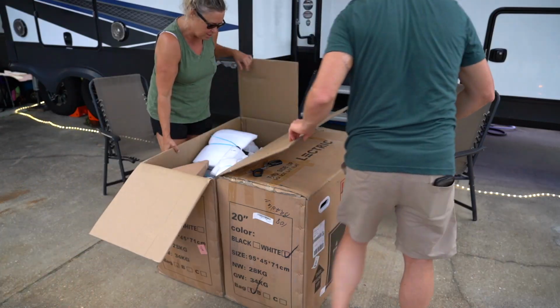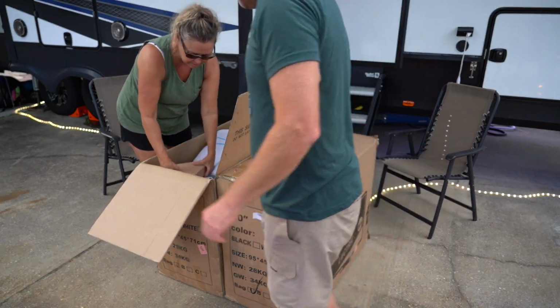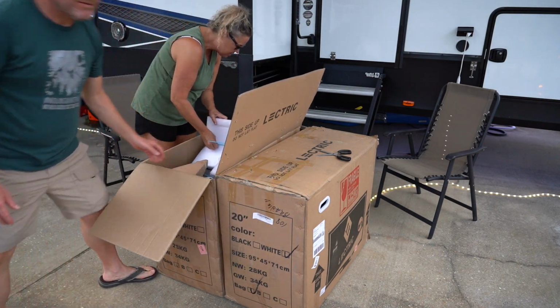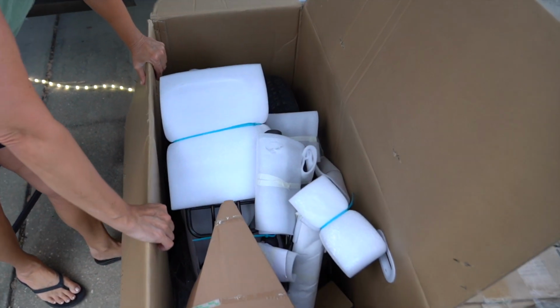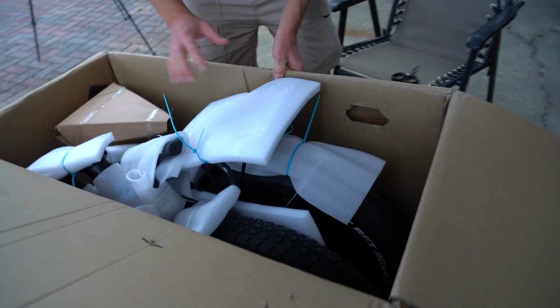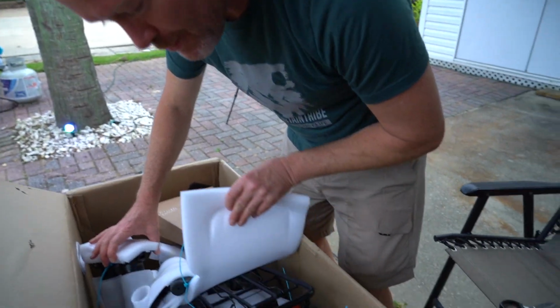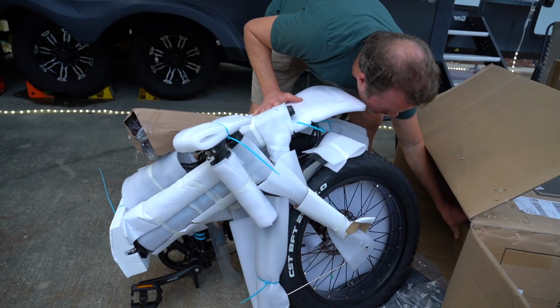So apparently these things come ready to roll. Oh yeah? Yeah, that's nice. They package these really nice. Yeah, lots of foam in there, all zip tied up. Even the seat's covered. And what's cool is they are folding bikes. So you see the two tires together, it's not because we have to assemble it necessarily, it's just because they fold. Yeah, it is folded together. Super cool.